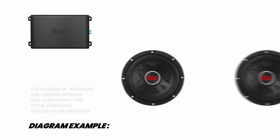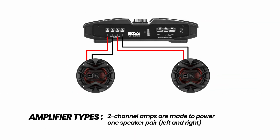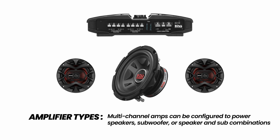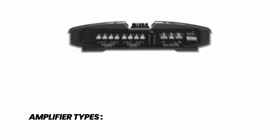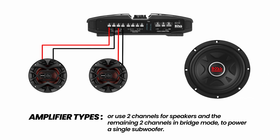The number of speakers and wiring options will also affect the total ohm load placed on an amplifier. 2-channel amps are typically made to power one pair of speakers. Multi-channel amps can power speakers, subwoofers, or a combination of both. A 4-channel amp can work in many different ways. You can use all 4 channels to drive 4 speakers, or use 2 channels for speakers and the other 2 channels in bridge mode to power a single subwoofer.